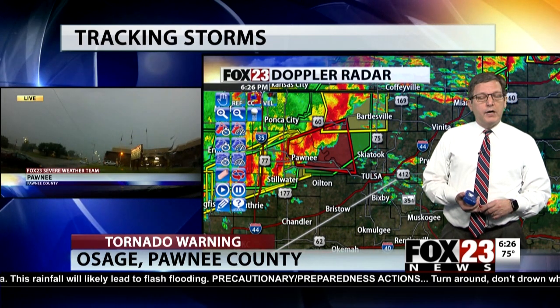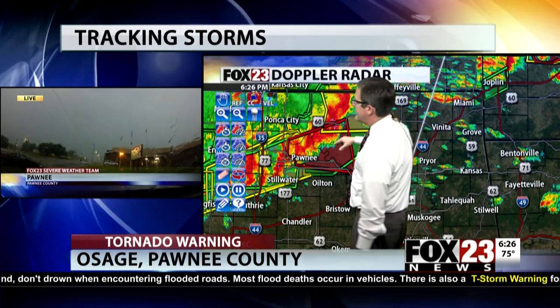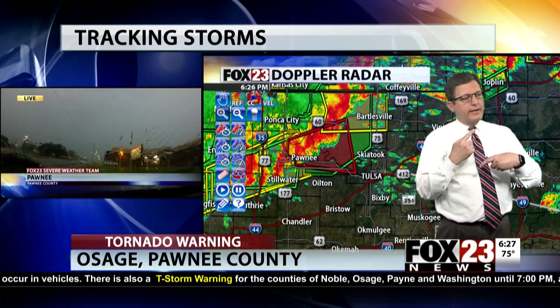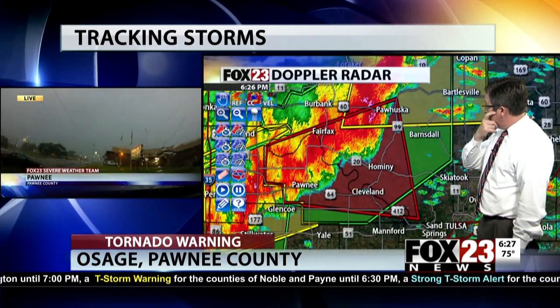There's a live view from Pawnee on the left side of your screen, getting that heavy rain moving into Pawnee now. It looks like that leading edge spin-up threat continues to be very transient with this. And what I mean by that, these are very quick. The life cycle of these things has been very, very short. As we look, though, right into this tornado warned zone, I'm going to zoom in here.